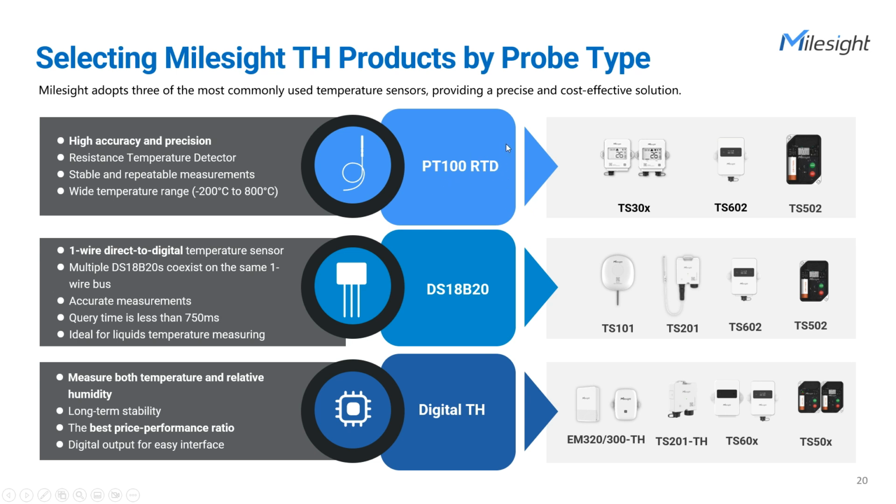PT100 is a platinum resistance temperature detector that offers high accuracy and stability across a wide temperature range from minus 200 to plus 800 degrees Celsius. So when precision is non-negotiable, PT100 delivers lab-grade accuracy, stable, repeatable measurements across extreme temperatures. The models that incorporate PT100 sensors include TS30X, TS602, and TS502.